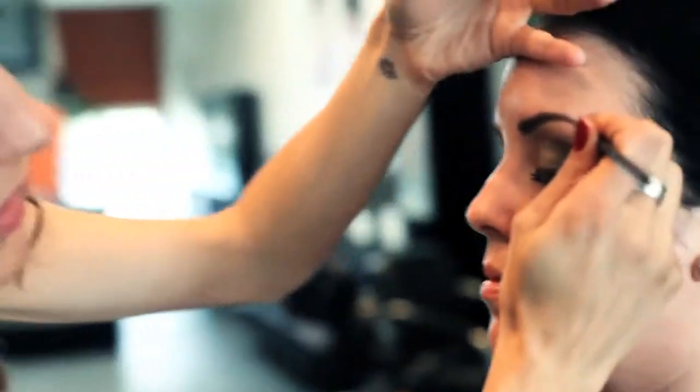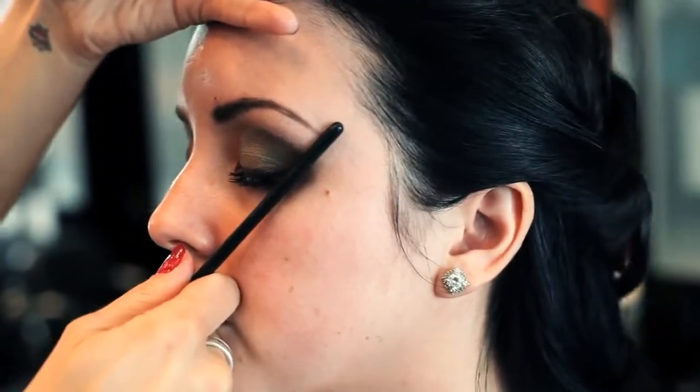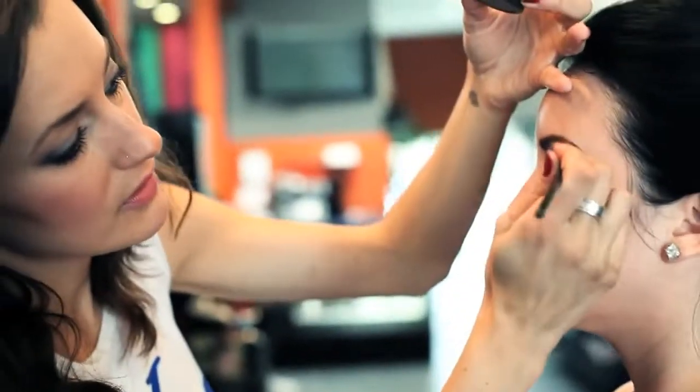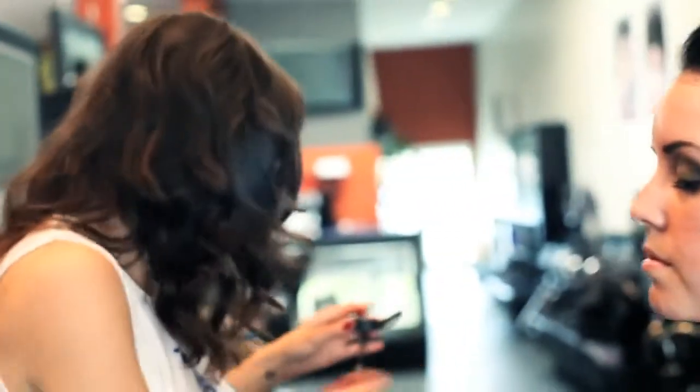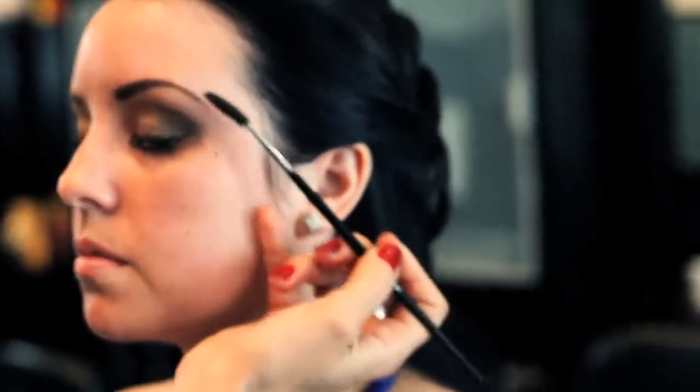And just a little at a time. And I'm gonna go down the eye a little bit. The rule of thumb is the eyebrow should stop here and it should stop here. So her eyebrows are pretty good. I only needed to add a little bit to the end. And then what I always do is I use an eyebrow comb like this and I just brush the excess powder out. And see, look at the difference between the two eyebrows. It's tremendous.